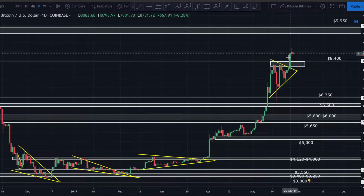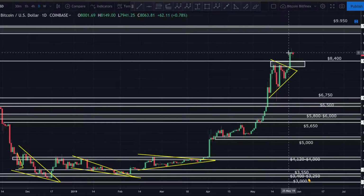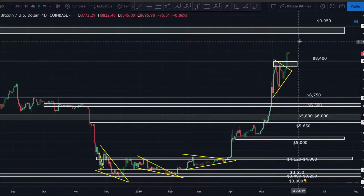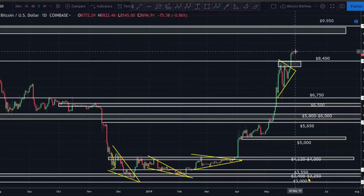That being said, we've been overdue for a larger correction for quite some time. And the question was, is this thing going to be able to continue to the upside to that $9,500, $9,600 target we've been looking for up here? And right now, that has yet to be confirmed.